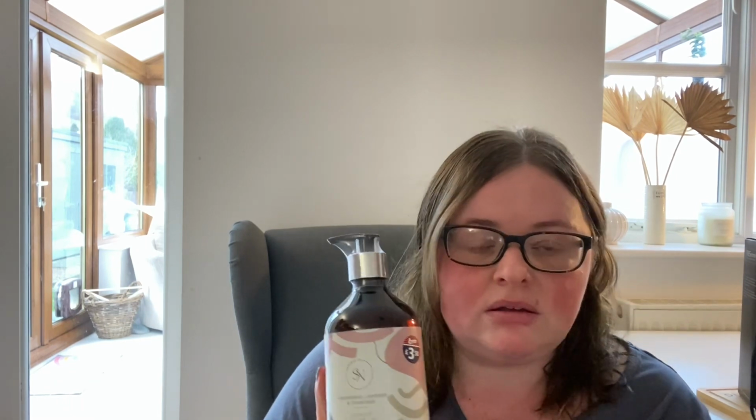Next up is this lemongrass, lavender and chamomile scented shower gel. This was marked at £3.50, but was down to £1.50. It wasn't with the toiletry section, it was more in the homeware, the bathroom sort of homeware section. So a little pump top, and yeah.